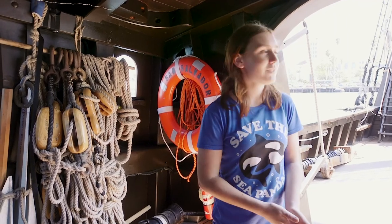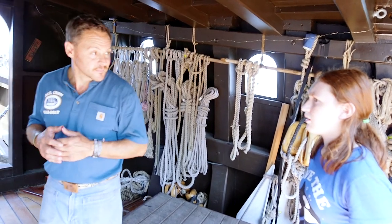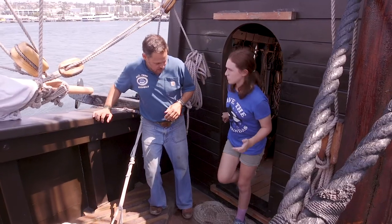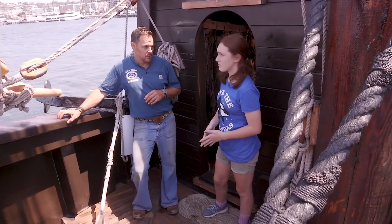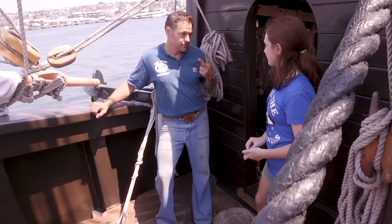Well, I mean, weren't things at least sanitary on board? I mean, what about the bathroom? That wasn't very sanitary either. Why are we going to the front of the boat? So where would they go to the bathroom? Both. All right, well, they used buckets, probably.